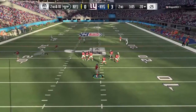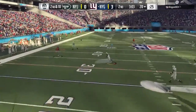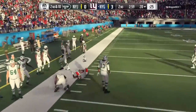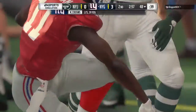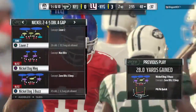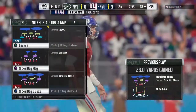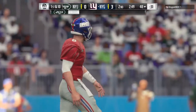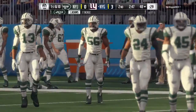They go play action. Cousins. Got a man. It's Brashad Perriman. And they're going to get this one all the way out across the 45. A really good pickup of 28 yards. It's a nice completion, a little bit of run after catch as well to create the yardage that they got.